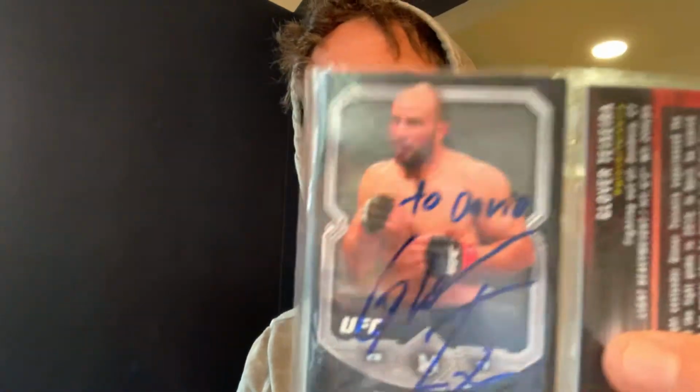And then hit the '17 Museum collection with an inscription or personalization. Using my blue on a few of them. I was hoping for blue on them all, regardless of how dark they were, but he takes his time, and if you check Glover Teixeira's Instagram, he will sign and kind of show off who he's signing for and give you a shout out. He's a really good guy.